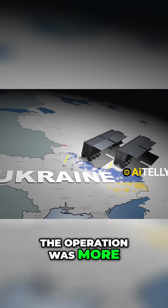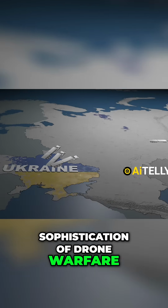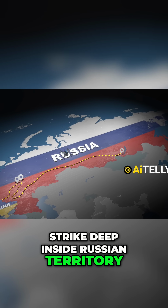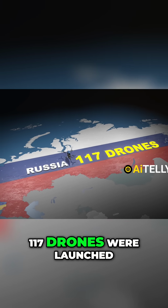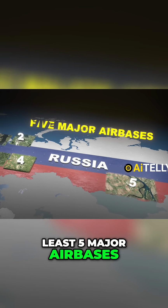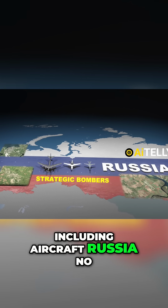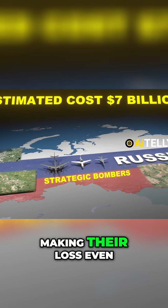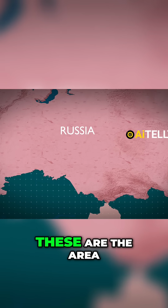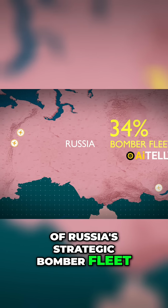The operation was more than just a tactical win. It highlighted the growing sophistication of drone warfare and Ukraine's ability to strike deep inside Russian territory. In total, 117 drones were launched in a highly coordinated attack that hit at least 5 major airbases. Among the targets were strategic bombers, including aircraft Russia no longer manufactures, making their loss even more significant. These are the areas where Ukraine struck 34% of Russia's strategic bomber fleet.